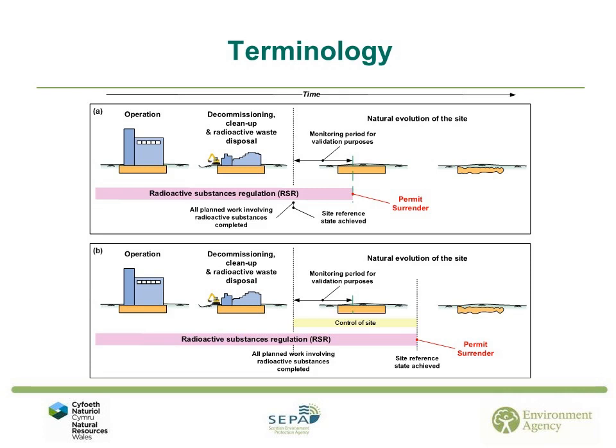Where the site reference state is achieved after a period of control for the purposes of radiological protection, we expect that validation monitoring will take place during the period of control. In this case, the permit can be surrendered as soon as the site reference state is achieved, as shown in diagram B in this slide.